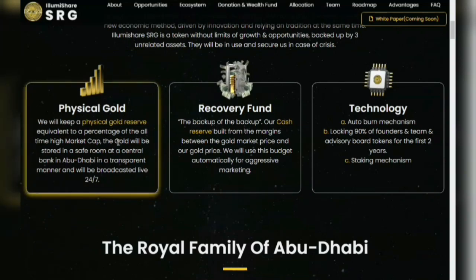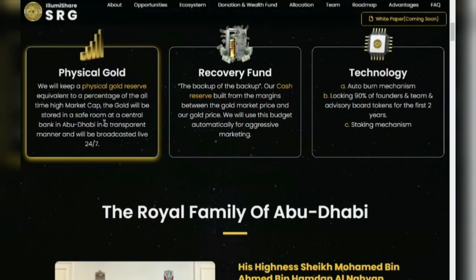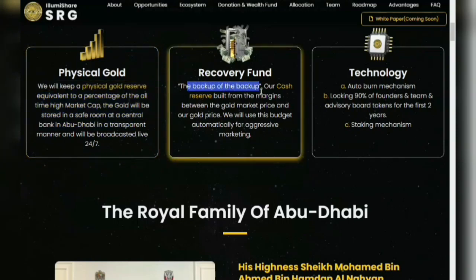But here we have physical gold, which is one of the mechanisms, or one of the proofs, put in place to ensure that this project is sustained. We said we'll keep a physical gold reserve equivalent to a percentage of the all-time high market cap. The gold will be stored in a safe room at the central bank in Abu Dhabi in a transparent manner and will be broadcasted live 24/7 here on the website, so you can get access to this physical gold. You can also see the amount of gold that is being used to back up the total amount of the tokenomics, or the total amount of tokens that are available or will be provided.